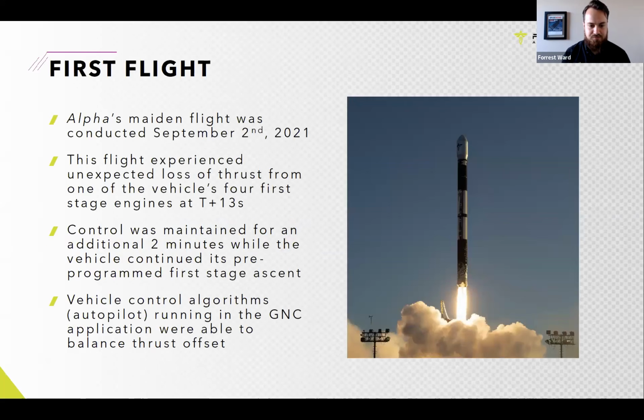So our maiden flight occurred on September 2nd, 2021. There's a picture there to the right of our beautiful liftoff. That flight was from Vandenberg Space Force Base, Space Launch Complex 2. We're honored to be flying from the old Delta II pad with a lot of history. 13 seconds after liftoff, we experienced a loss of thrust from one of our 4 first stage engines.